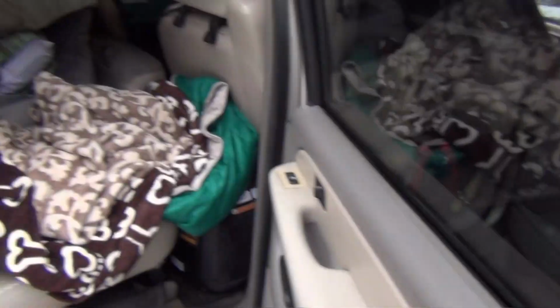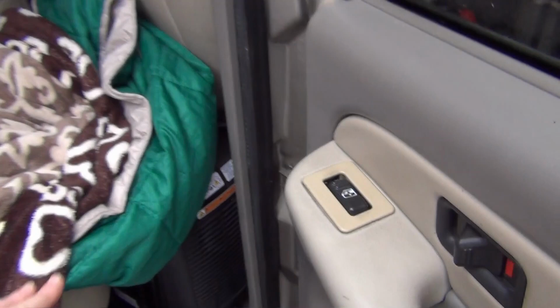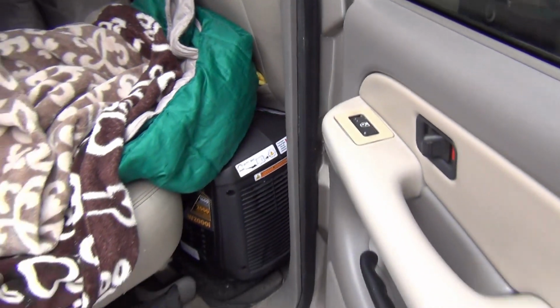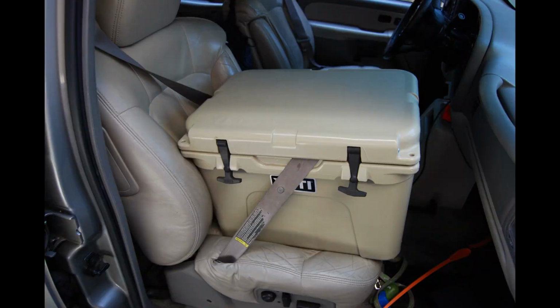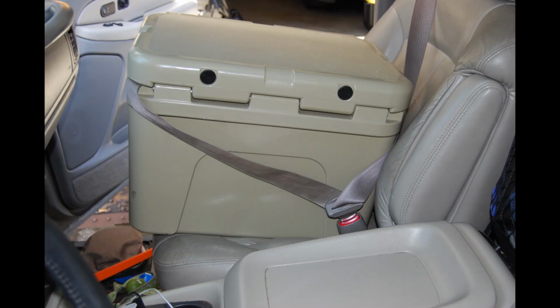For example, if I place the generator on the floorboard behind the passenger seat, I will move the passenger seat back so it's locked in place. And if the Yeti cooler is in the passenger seat, I will use the seat belt to secure it.